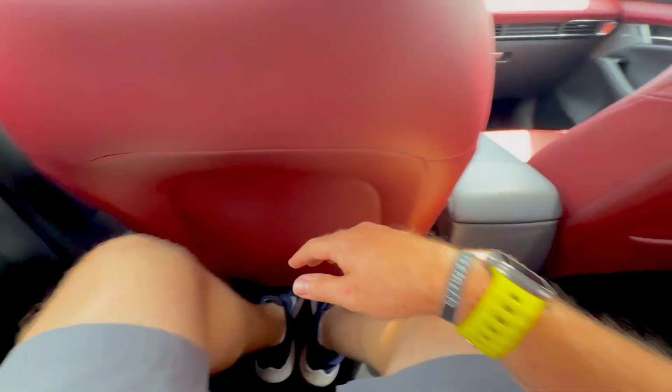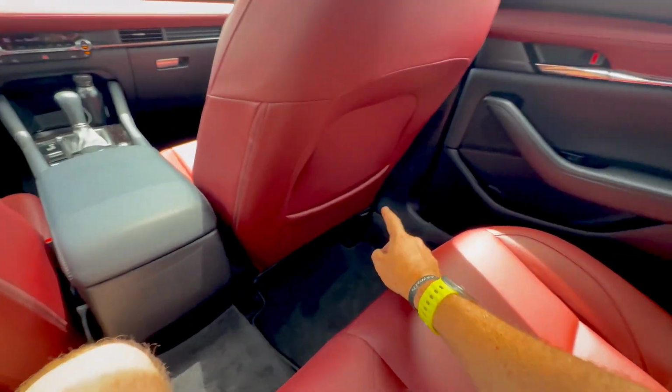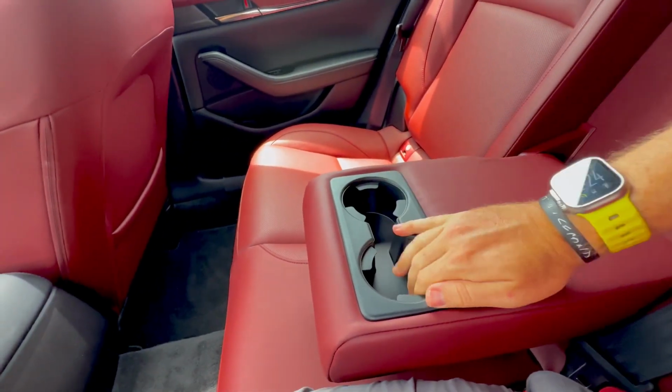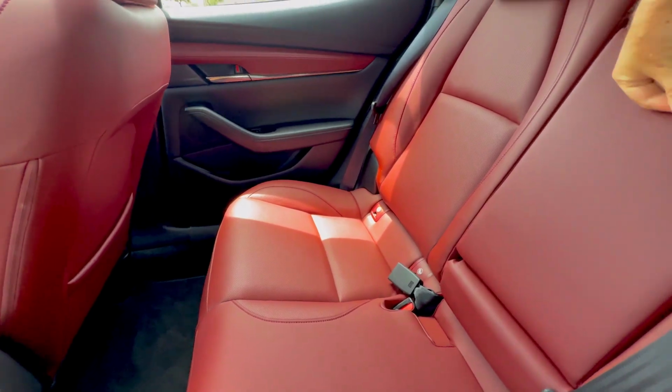No map storage pocket here, but we do have a map storage pocket there. We do get some storage in the door, and we do also get a fold down center armrest with 2 cup holders. Nice storage here. Coming to me, it's okay on the headroom, but yes, if I sit upright and back, my head is touching the ceiling back here.